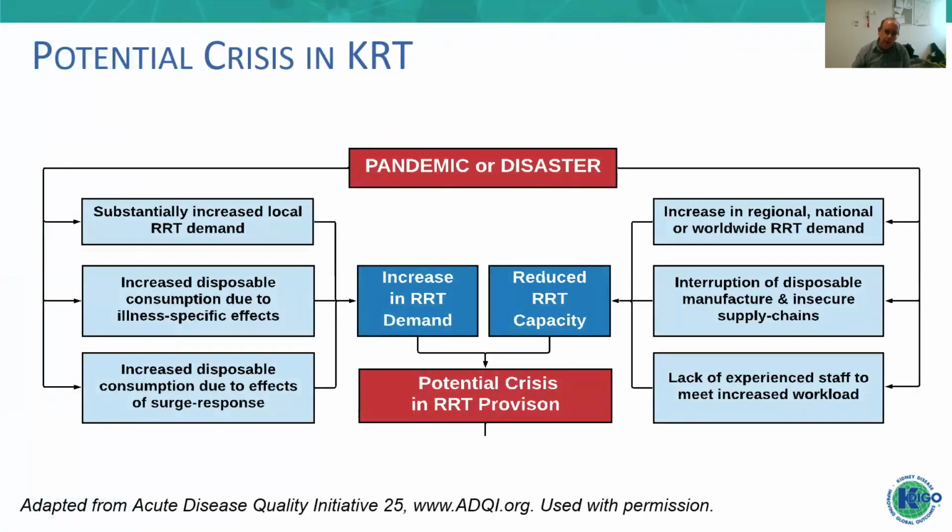And so just to dwell on this a little bit more, in a pandemic or indeed in another kind of disaster situation, there are a number of different things that can cause a potential crisis in RRT provision. There are increases in RRT demand that are due to local demand of more patients, but also due to increased disposable consumption due to the disease-specific effects, and also due to the fact that perhaps less well-trained staff or the need to use machines for different patients and therefore take one person off and put somebody else on the machine would also cause the increased consumption of consumables.